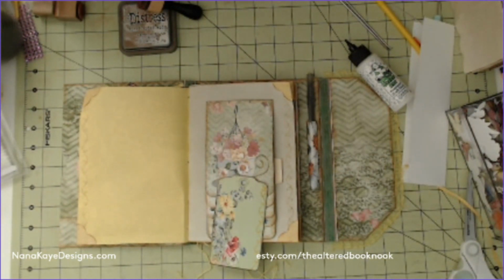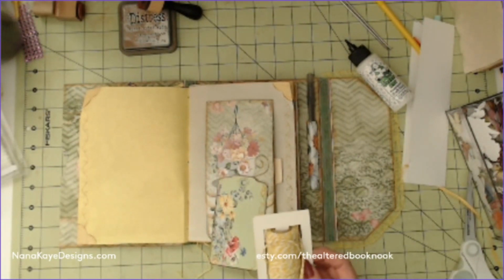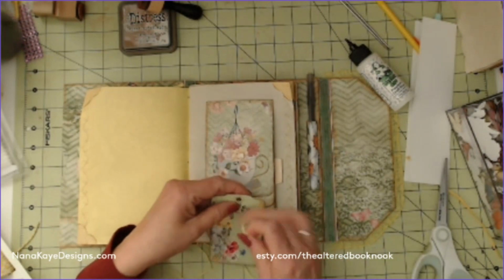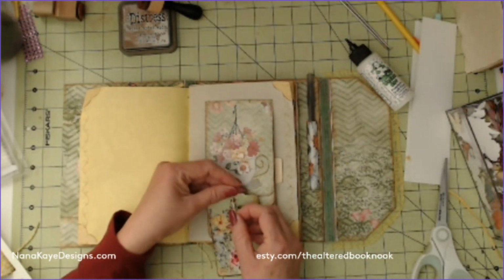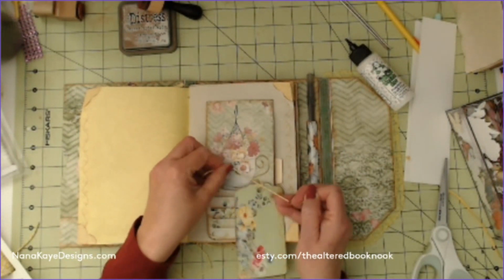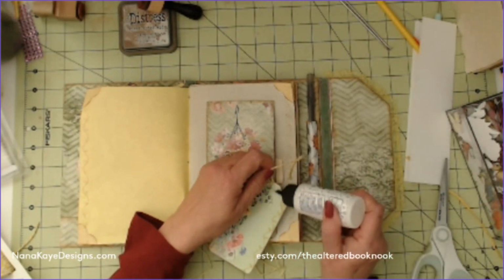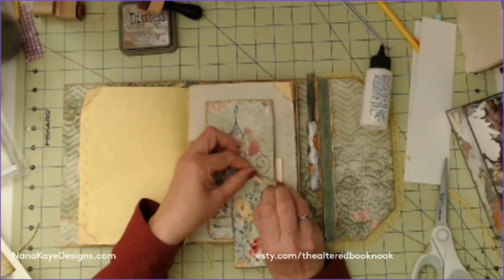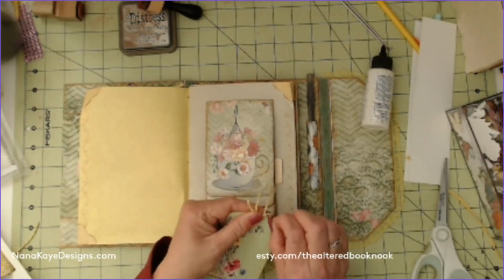I have made so many sunflower scrapbooks last year that I used up just about all my yellow. But I've got my trusty old baker's twine. I always got my trusty baker's twine. That'll make me some yellow. And I don't have to have anything fancy because it's a very small tab. Okay, there we go.